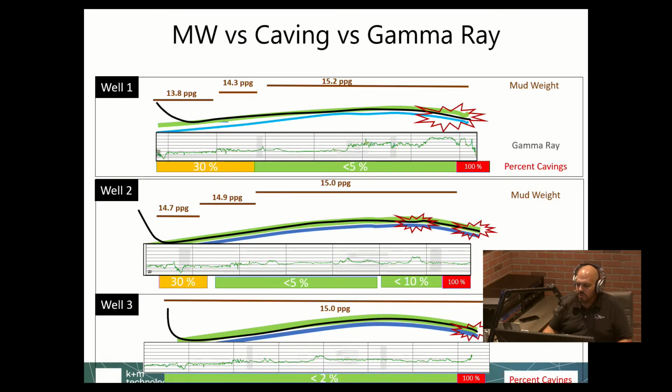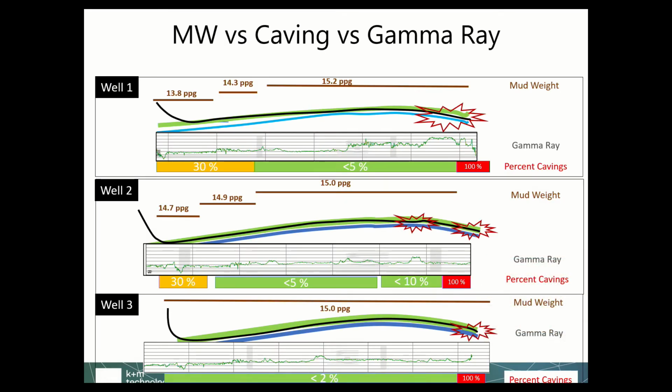So here are three different wells that we looked at or were involved in. The first well, we started drilling the lateral with 13.8. So this is the trajectory. In the green is the target zone that we're trying to stay in. On the bottom is gamma ray. And at the very bottom is the percent of cavings.